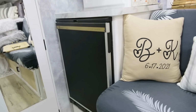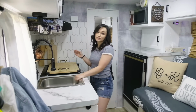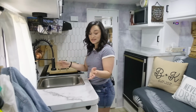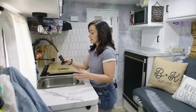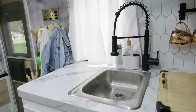This is our kitchen. We redid the countertops with a laminate kind of marble finish. This is the original sink. We did upgrade this faucet though. I like it because as you're washing dishes, this is only like a one, it's not a two. So sometimes the water fills up and it's kind of easier to do this and get it out of the way than sit it over here.